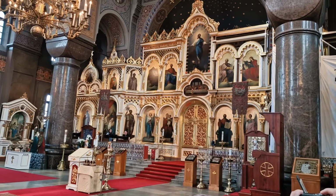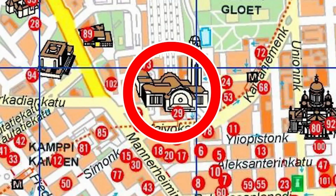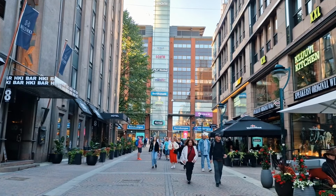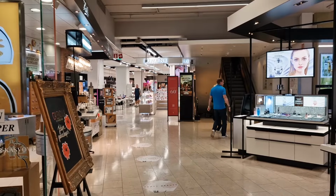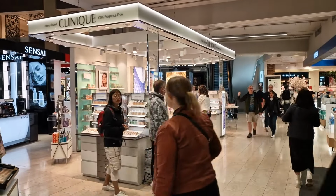But let's head back towards Central Station, and you'll realise that all of the buildings around here are modern. This is the place where you'll find modern eateries, modern bars, and modern shopping centres such as Stockmann. But to be honest, this is stuff that you'll find pretty much everywhere here in Europe or back at home.